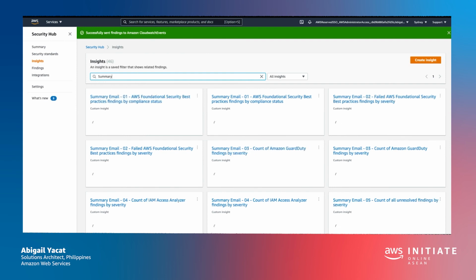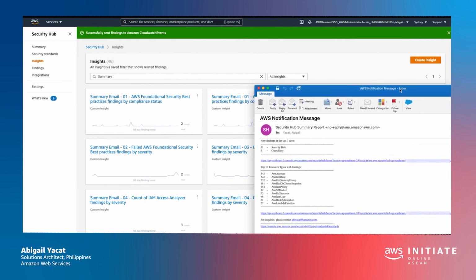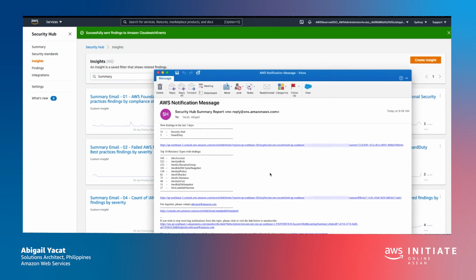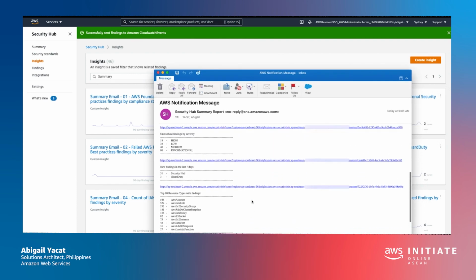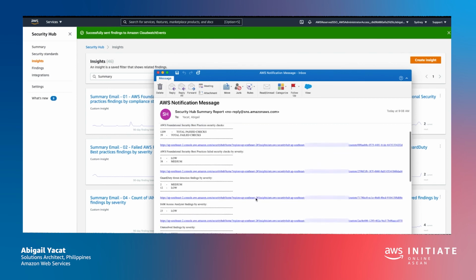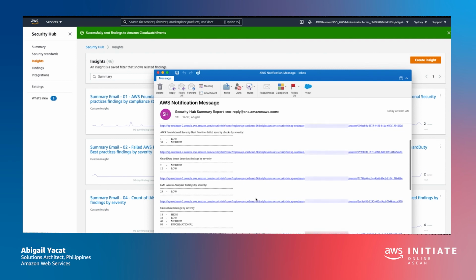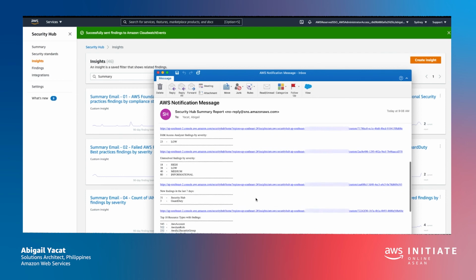You can also automatically send a periodic summary email, say on a daily or a weekly basis, containing insights of security standard findings. For example, here's a sample email containing AWS Foundational Security Best Practices standard insights. If you are a CIO or IT security manager, you can get an understanding of your organization's security and compliance state from this periodic notification.